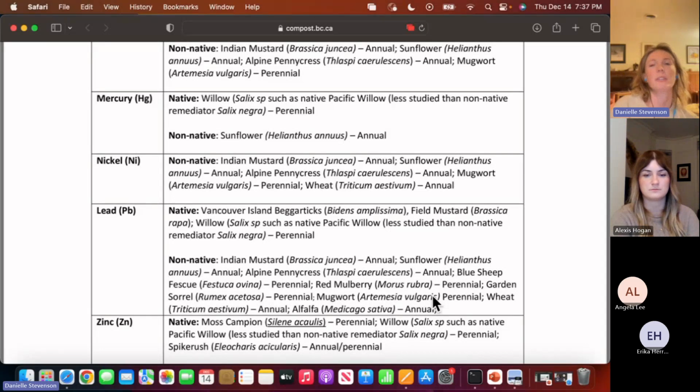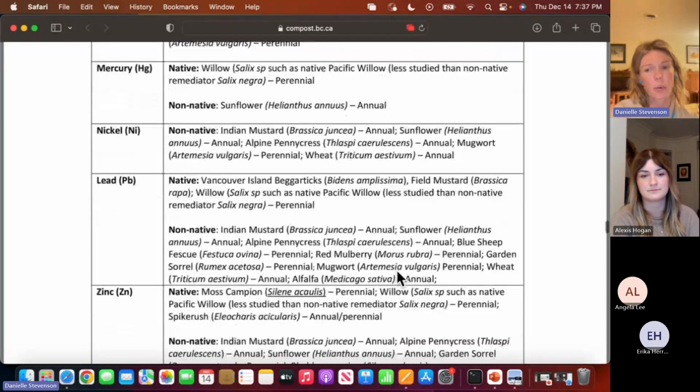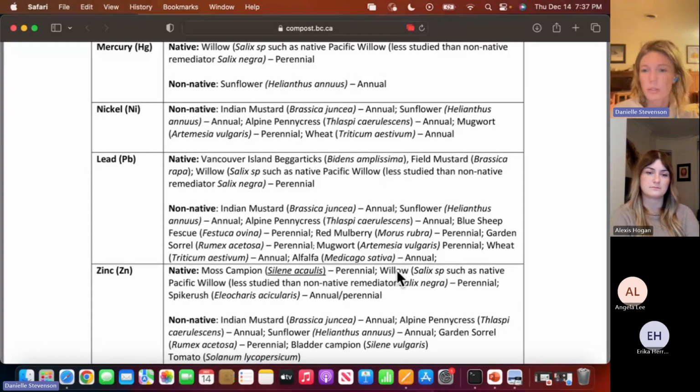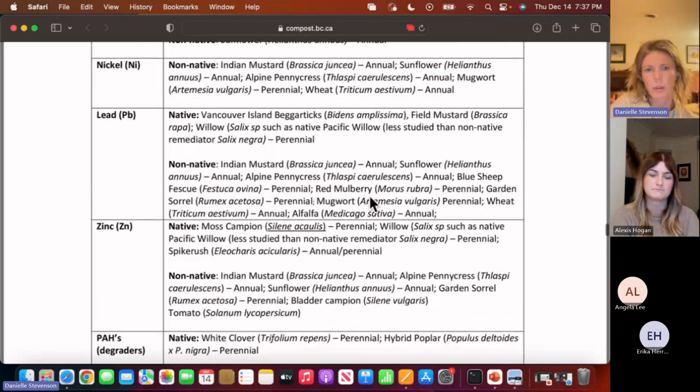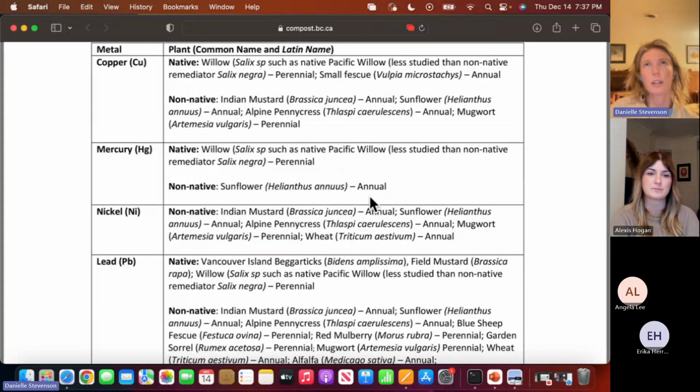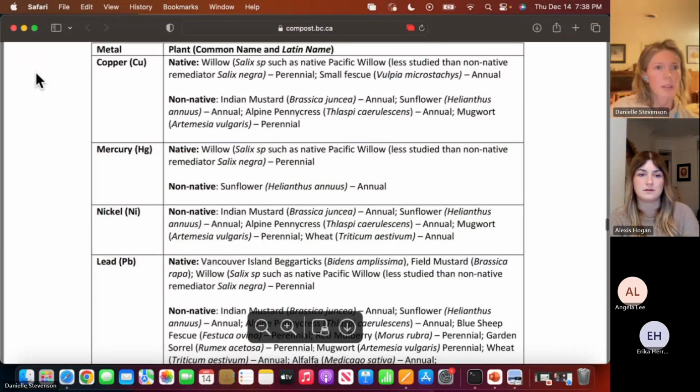They're not selective necessarily. They just are really good at pulling up nutrients out of the soil. And then it happens that they also will take up metals, which are very similar. Alfalfa is another one. Wheat, even garden sorrel. Those ones are all pretty easy to get seeds for. Red clover. Different types of clover can be good, actually. And you can kind of intercrop, like you could have sunflower or whatever, and then undersown with clover, for example.